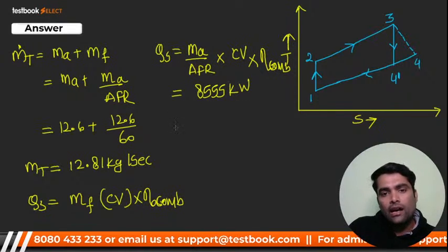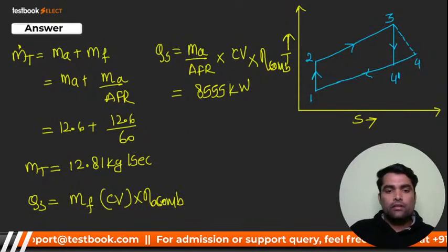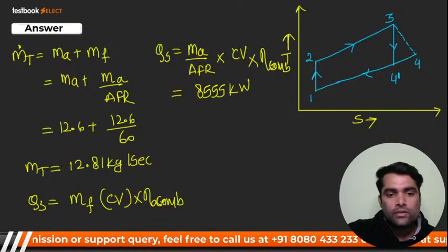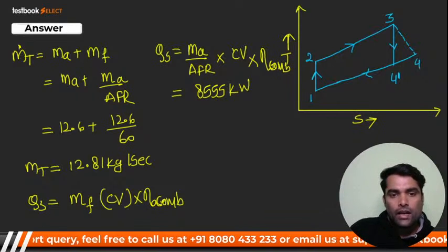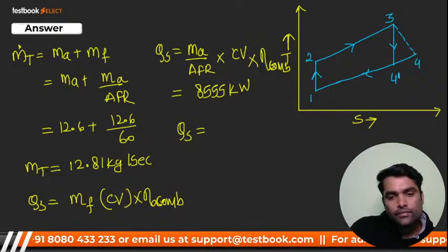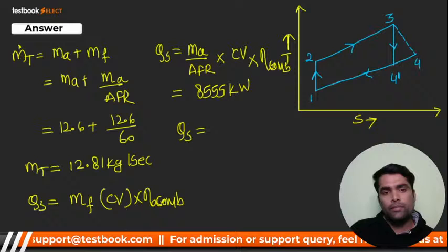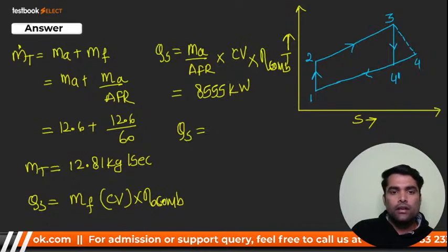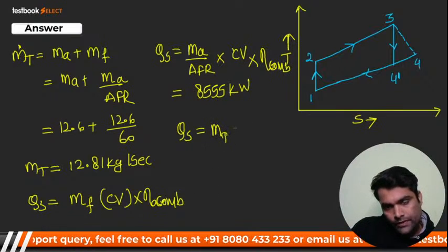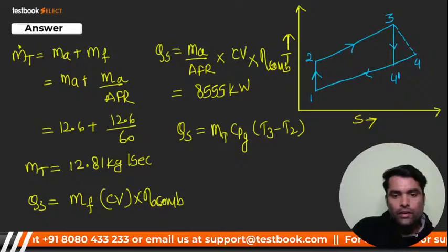So if you get this, my dear, QS you have calculated, right? What else are we left with, my dear? So we get this one. Easily I can get Q in. I can write QS is going to be what, my dear? Mass flow rate, that is mass CP multiplied by T3 minus T2. So M total CPG into T3 minus T2. T2 we have already found out.